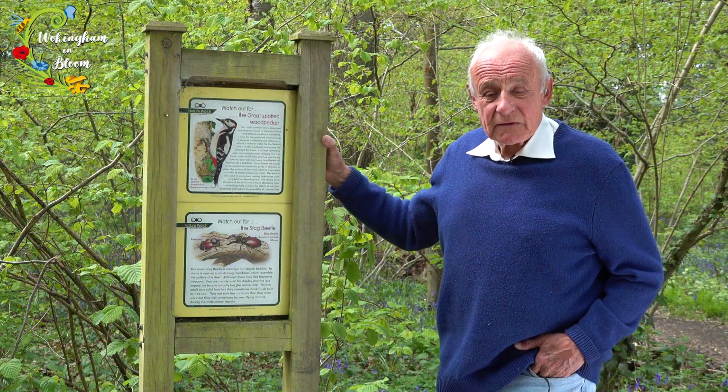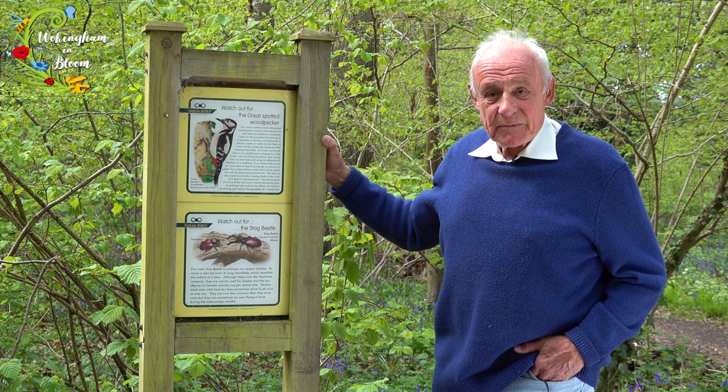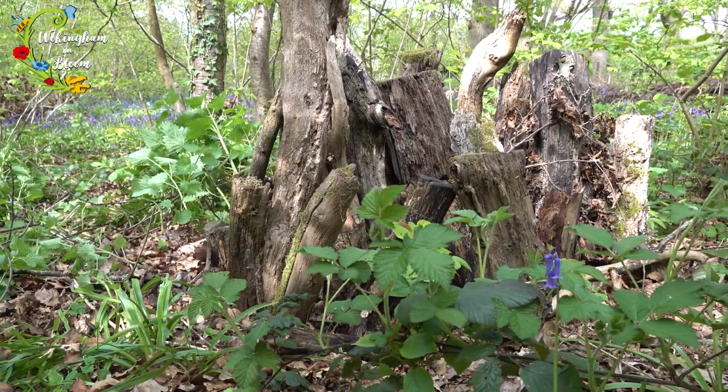There are more stag beetles in Berkshire than any other English county, and we've done our little bit to try and encourage this very spectacular insect, building stag beetle pyramids.